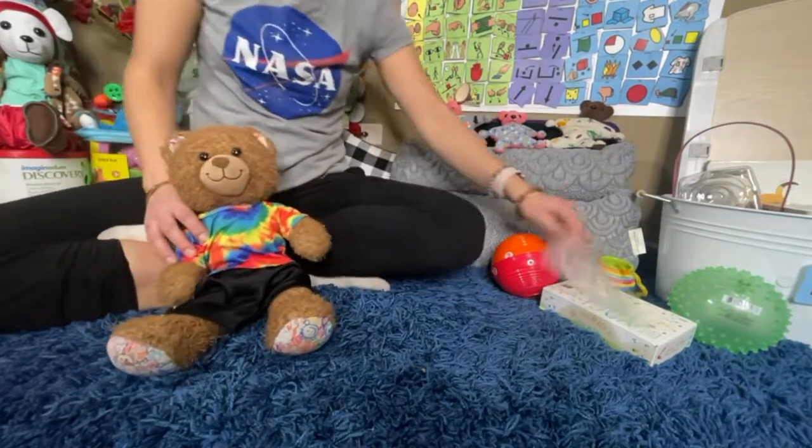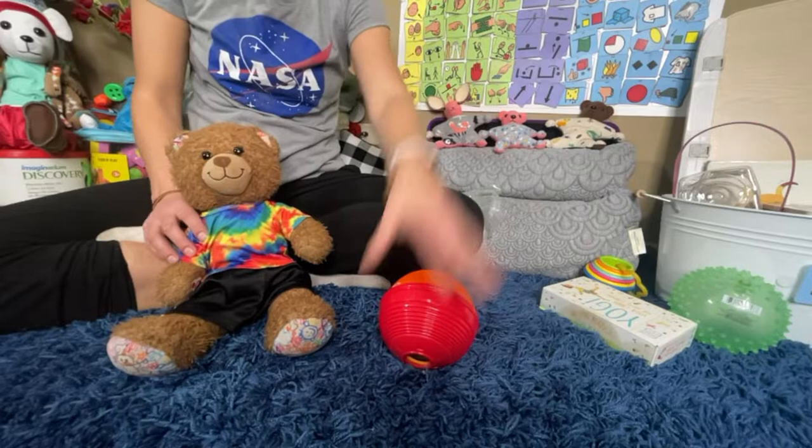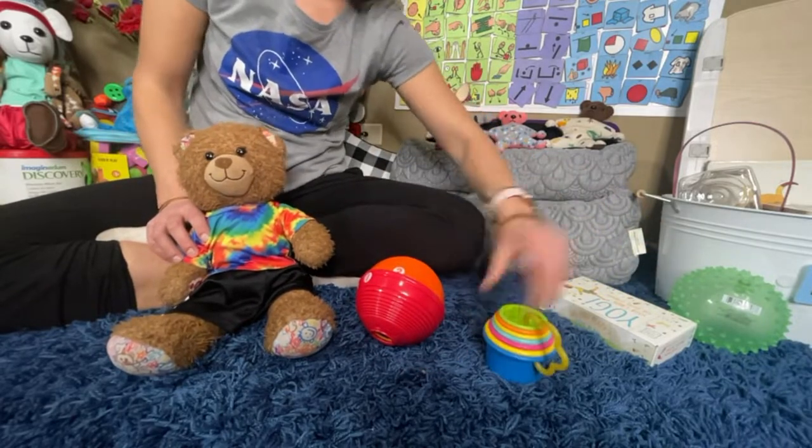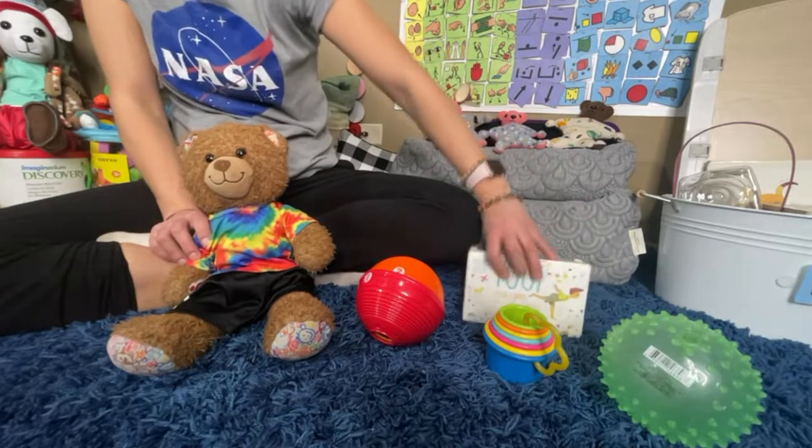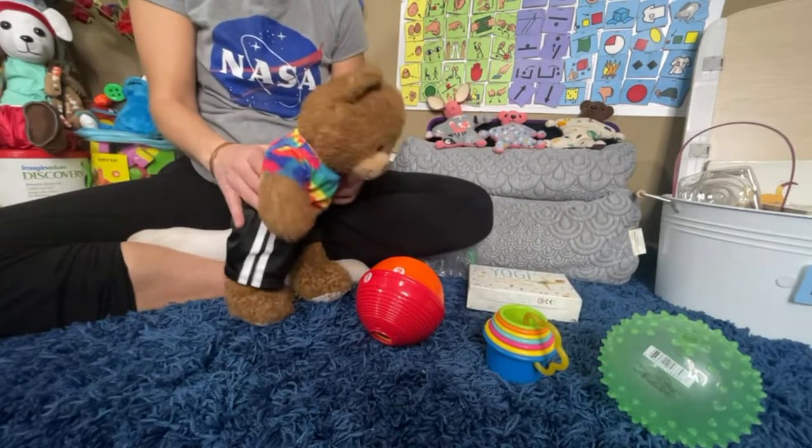And now, Teddy, what should we do? Should we play with this ball? Should we do the cups? Should we do this ball? Should we do some yoga? Teddy, what do you think?